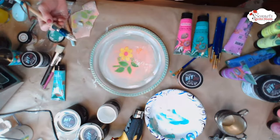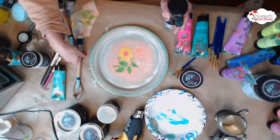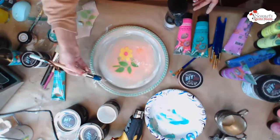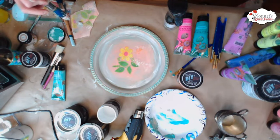Okay. All right. Now I'm going to add masking tape. Okay, it has to be dry and then use some masking tape. Okay. Thank you. All right. I think this might be, I don't want to say a lost cause.